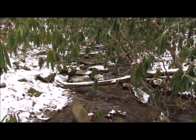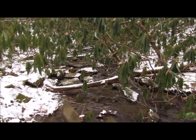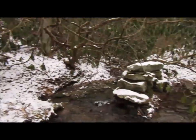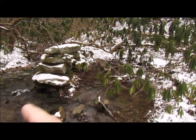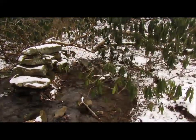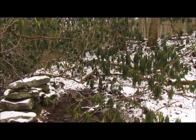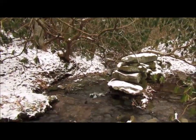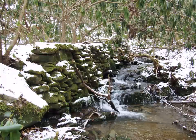On the right fork of Injune Creek, you got a little wet branch back here, runs back the side of the holler. It's a rock wall out in the middle of the creek. It's actually an old spring house right here. It had been part of a tub mill, but I think it's just a spring house.